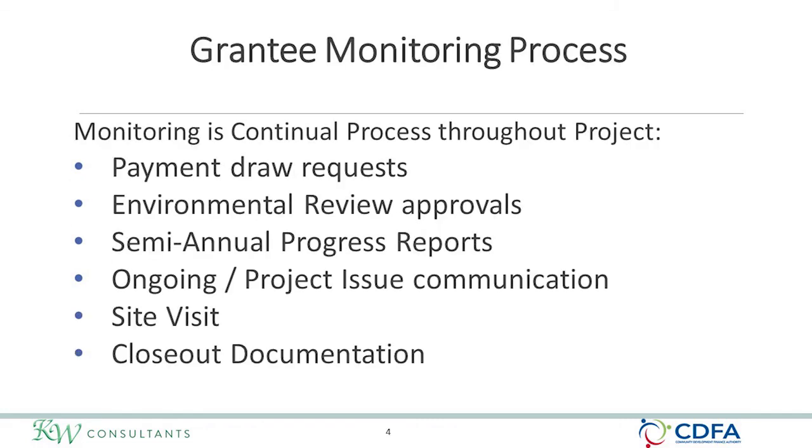Monitoring is not a one-time event. To be an effective tool for avoiding problems and improving performance, monitoring must be an ongoing process. CDFA undertakes monitoring checks at multiple stages of a project's implementation, not just when conducting a formal monitoring site visit.